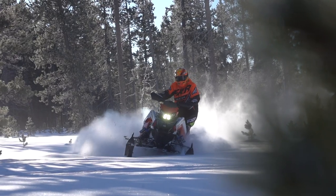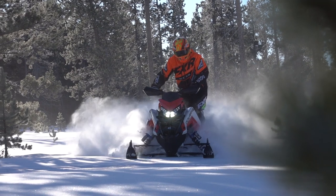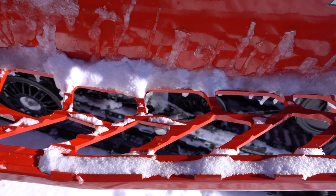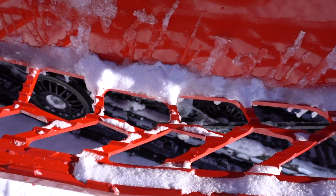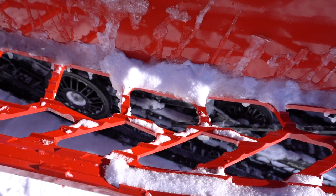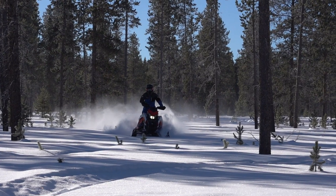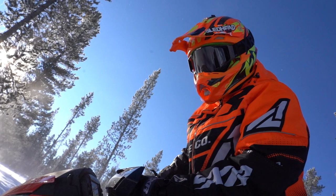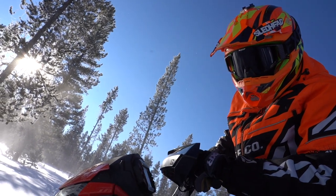But they're telling me 30, 40, 50% better fuel economy than a 600. And in my opinion, that's going to put it right up there with the four strokes as far as fuel economy. And the thing's got great power. I mean, it's linear, it's quick responding. It's really a fun sled to ride. I like riding the 600s, but the 650 just has a little more grunt. It almost puts it in the 800 classification as far as the pull it has out of the hole.